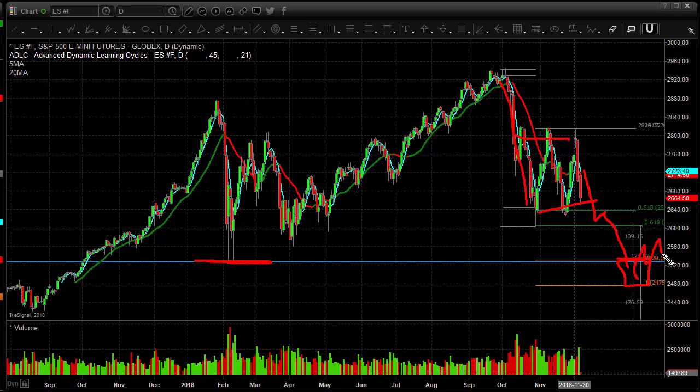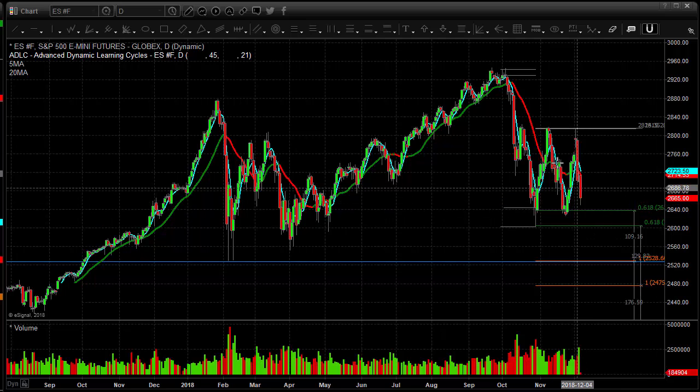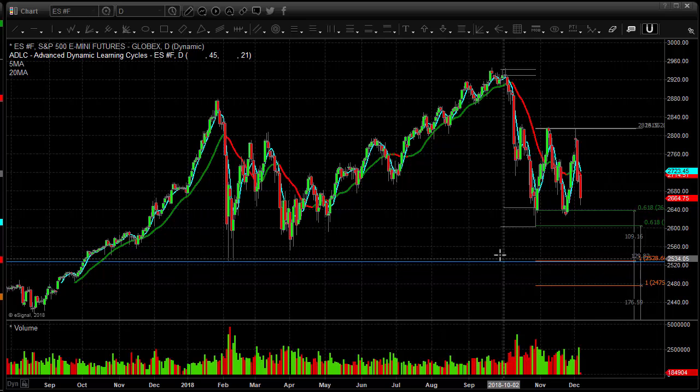And it may consolidate and work itself higher for a few months, but then the bias will be to the downside and we'll be in a full-out bear market from a technical standpoint. So still a long way away. A lot of damage has to be done for that to happen, but it is a potential, and our long-term cycle shows that this could unfold, and we've got to be aware of that.